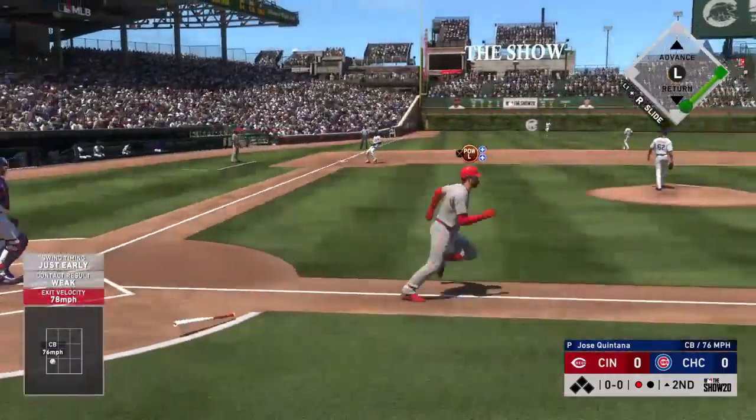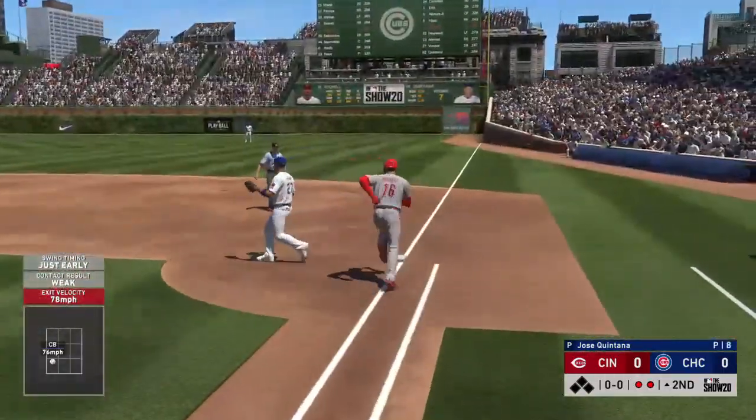This one's down to third. Fielded cleanly. Go hard to first. And there were two down.